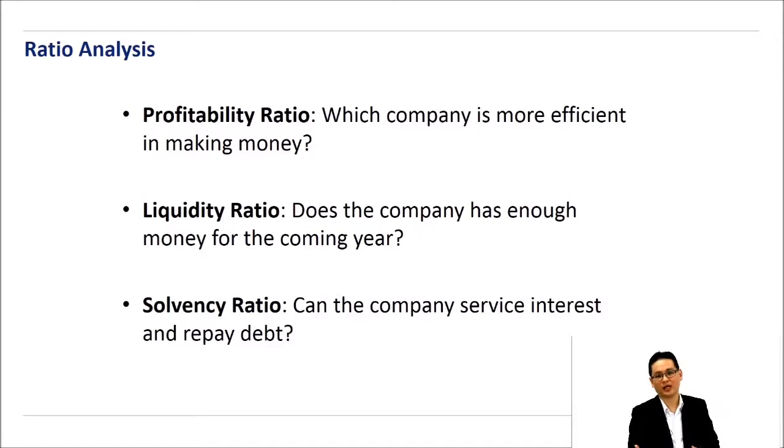Some of these ratios are, for example, the profitability ratio, which tells which company is more efficient in making money; the liquidity ratio, does the company have enough money for the coming year; or the solvency ratio, can the company service the interest and repay its debt? So keep a lookout for the course, very important. Along the way, you will learn how to pick up numbers, do these ratios, and of course eventually reach a conclusion on whether the company is financially healthy, whether this is a company you dare to hold for the long term.